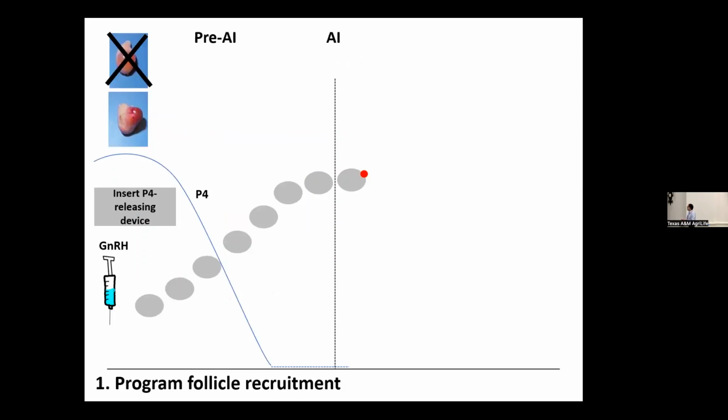How can we put these tools together in a protocol? And again, I'm just talking about a basic protocol that has many different variations. Before AI, here's a movement of AI. The first thing we want to do is program follicle recruitment.